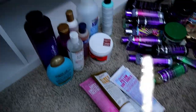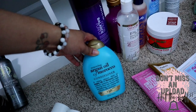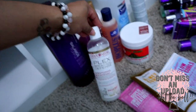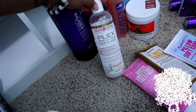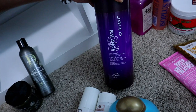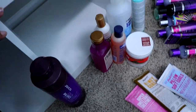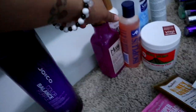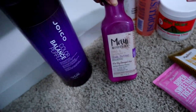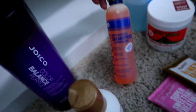And then we have just some miscellaneous shampoo. So Renewing Argan, that's probably gonna go in the trash. This right here, Cream of Nature, is the bomb shampoo. It is the bomb. I'm gonna keep that one. This is some purple shampoo that I'm gonna get rid of because I am slowly but surely cutting off those blonde ends. This Maui Moisture shampoo, I haven't really used it. This Thermal Wonder, I haven't really used it. Going in the trash.